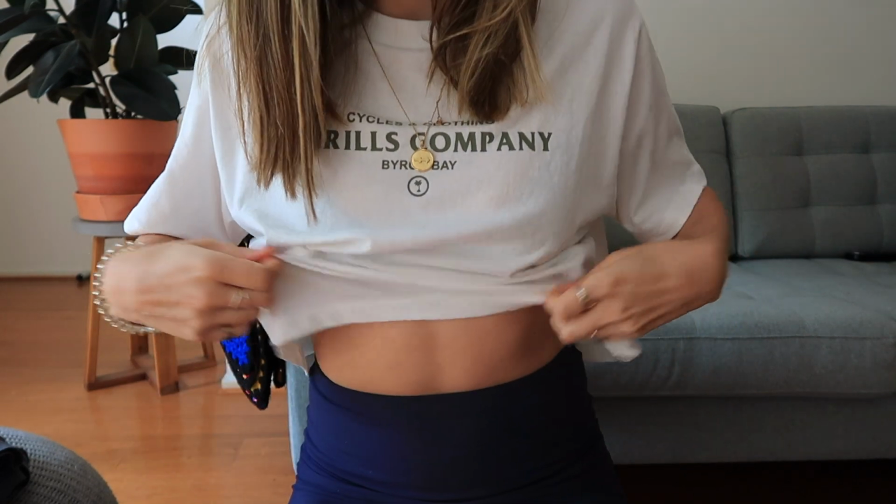So number one is this shirt, a plain white t-shirt, but I really like the cut of this. It's got this kind of longer, looser sleeve, which I really like. It feels really casual and it's a little bit cropped, which makes it a really nice option for wearing with leggings, high-waisted leggings, high-waisted pants, high-waisted shorts, high-waisted everything.